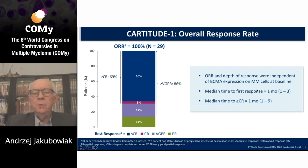Median time to first response was 1 month, so fairly rapid, as well as median time to achievement of a CR or better, also 1 month, with those ranges shown on the right.